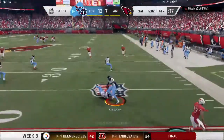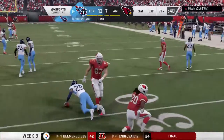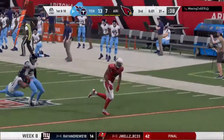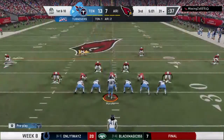And it's intercepted. Picked off by Dane Cruikshank. And the return here will go to the 31-yard line. First possession of the third quarter, an interception, so maybe a second-half tone setter. Indeed, and not the tone they wanted to set.